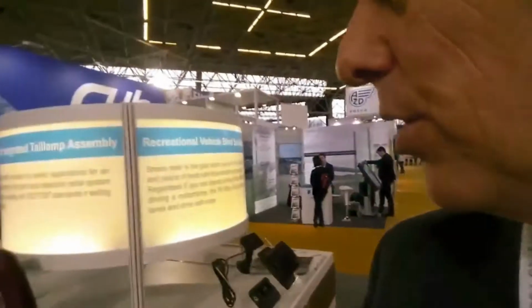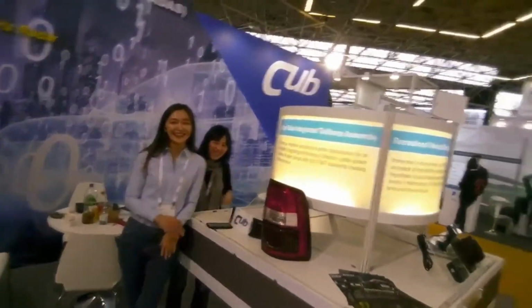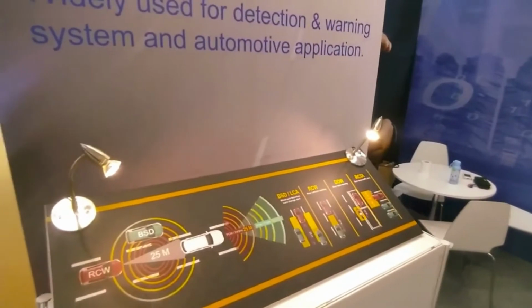Another different type of exhibitor here, a company called Carp, a Chinese company who make radar sensors for vehicles, so they're looking at integrating into the OEM market. There's some things for RVs and a blind spot detection system for integration. Hello, hi. So slightly different from your traditional exhibitors at these types of exhibitions.